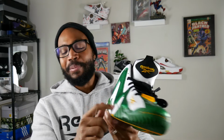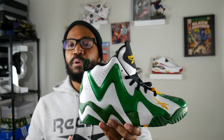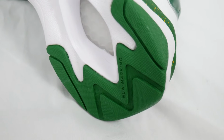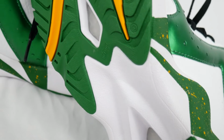Now with that, you're gonna get your traditional Kamikaze / Hurrikaze stripes on the midsole, but this one's gonna be done in that green with yellow splatters, which is really cool. Again, another accent piece that they brought to this. Now, breaking that up is gonna be the white you're gonna see as the base, which is gonna lead you down to your outsole, which is gonna be done up in a mixture of green rubber, white rubber, and of course your yellow accent pieces that go across the midfoot, and of course your vector logo there.